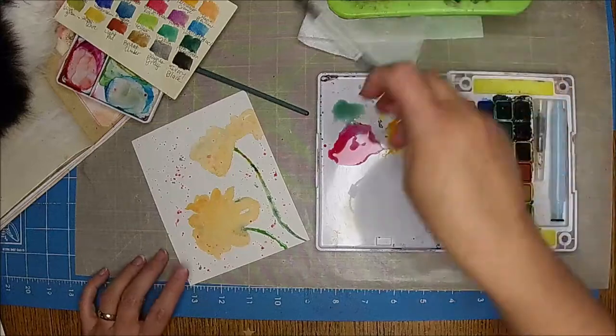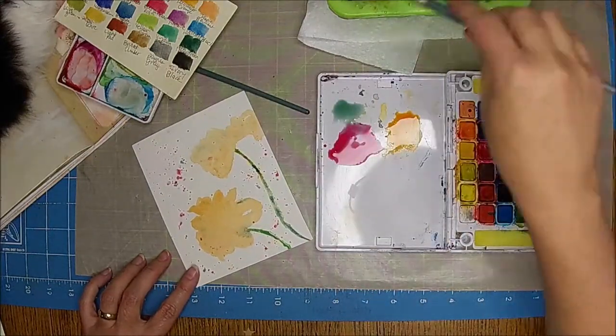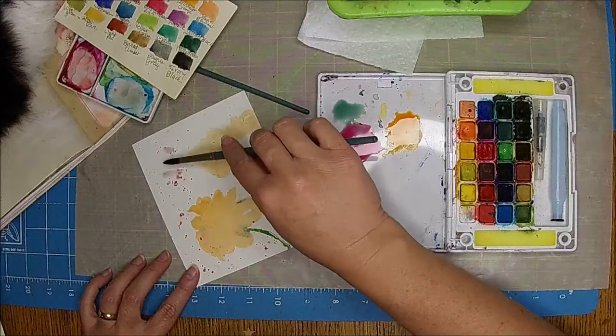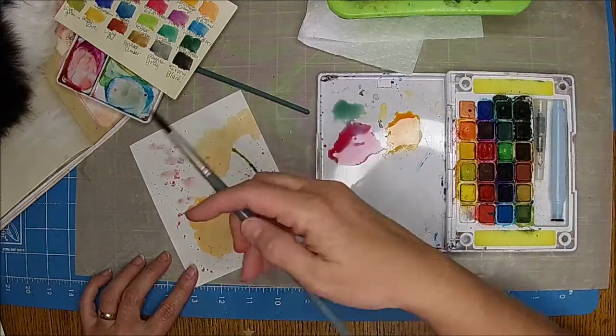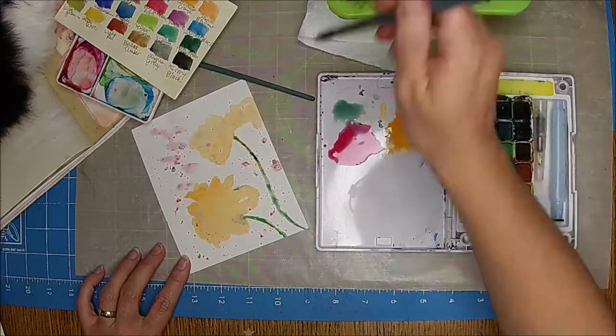I think I'm going to flick some bigger drops of water so it's not so tiny. I'm okay with that.